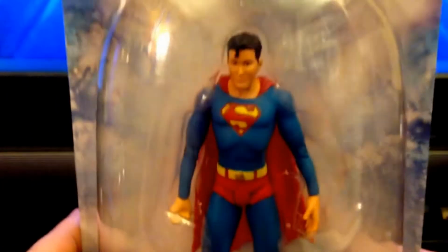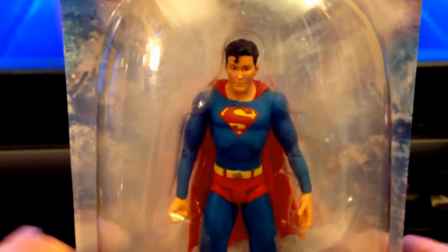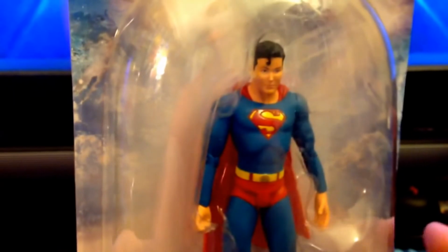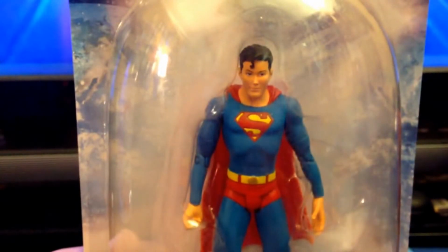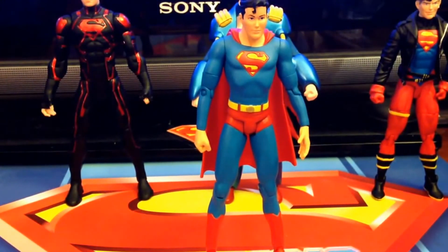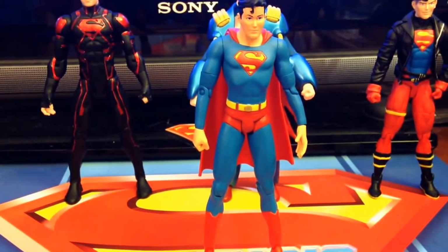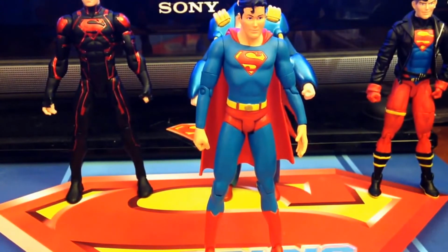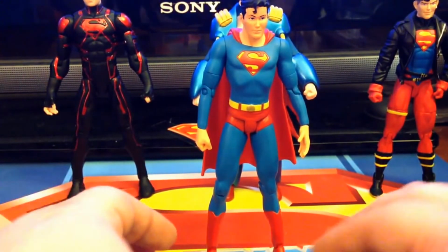But there he is in package. Now I'm going to go ahead and pause the video, because we're already almost 8 minutes in, and I'm going to get him out of the package, and we're going to get a better look at him. So I'll be right back, guys. Alright, I am back, and I've got him out of the package. I also took the opportunity to grab some of my other Superboy figures so we can do a comparison here at the end. But before we get to that, let's get a closer look at the new Superboy himself.